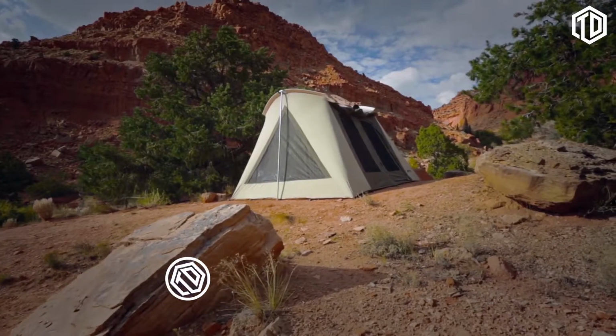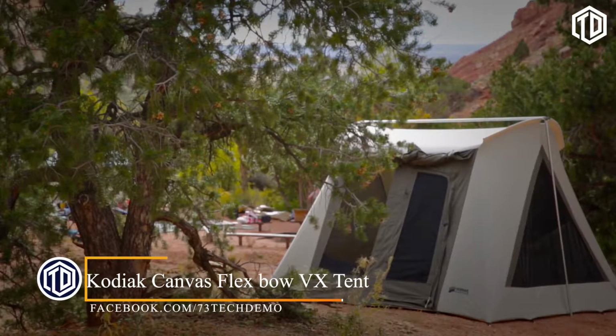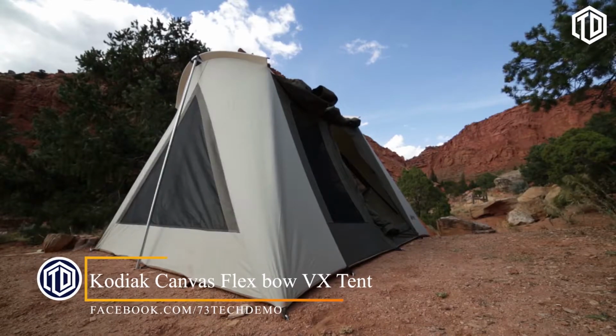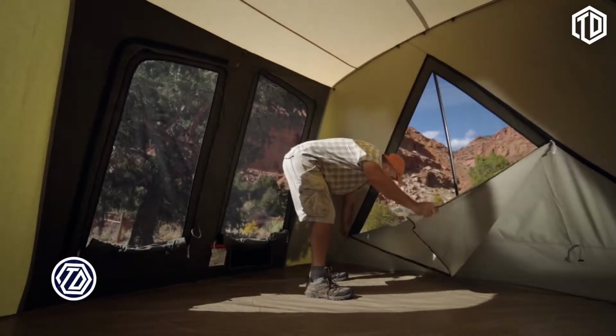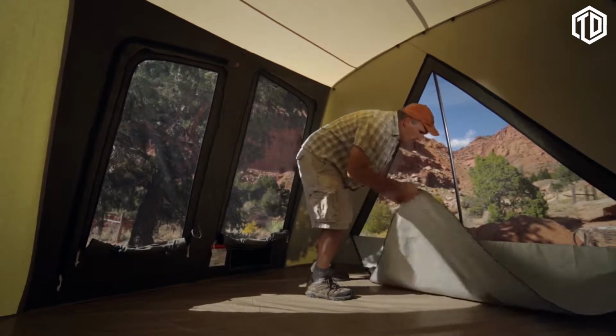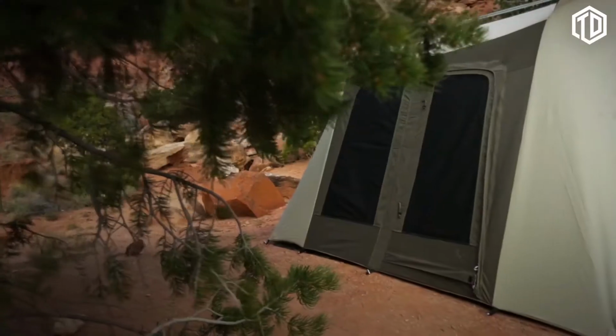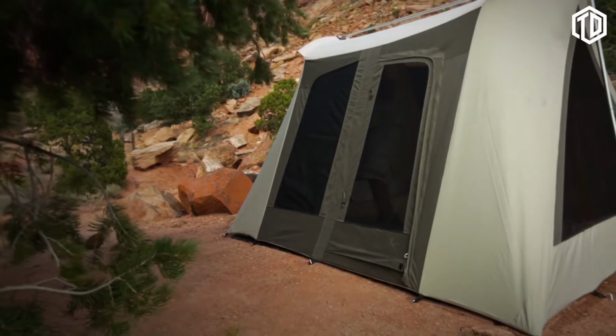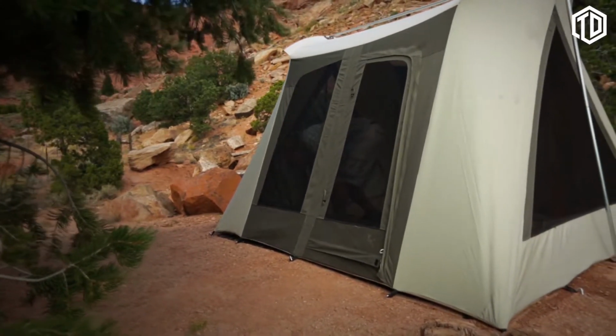VX tents by Kodiak Canvas have the features of the Deluxe Flexpo tent, plus 2 additional large windows at the ends. If your camping includes warmer weather, then this option may be ideal for you. Large windows on all sides allow you to really open things up, maximizing ventilation and airflow.